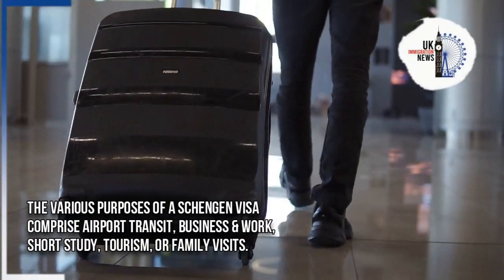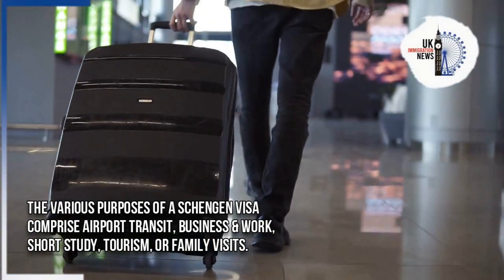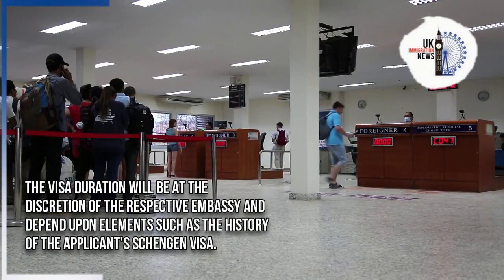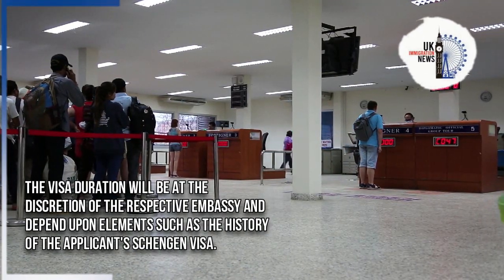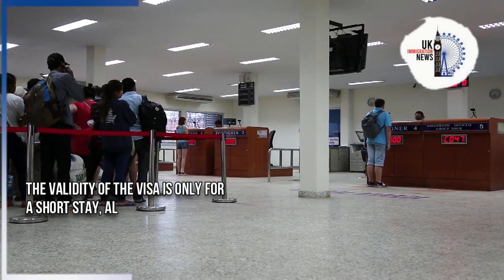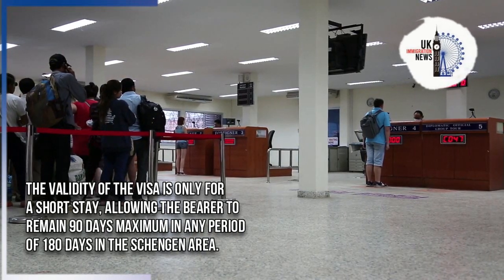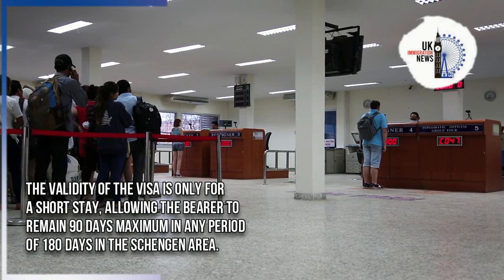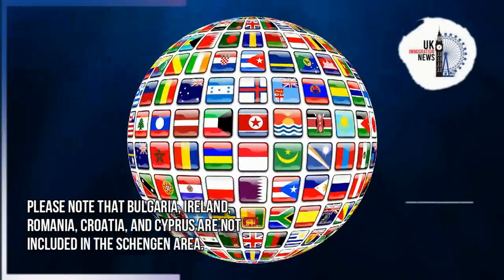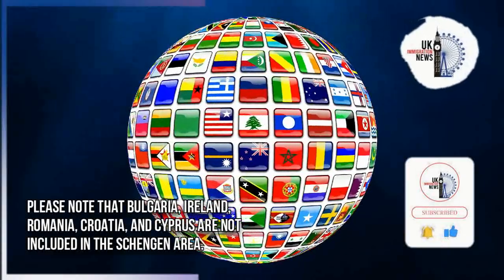The various purposes of a Schengen visa comprise airport transit, business and work, short study, tourism, or family visits. The visa duration will be at the discretion of the respective embassy and depend upon elements such as the history of the applicant's Schengen visa. The validity of the visa is only for a short stay, allowing the bearer to remain 90 days maximum in any period of 180 days in the Schengen area. Please note that Bulgaria, Ireland, Romania, Croatia, and Cyprus are not included in the Schengen area.